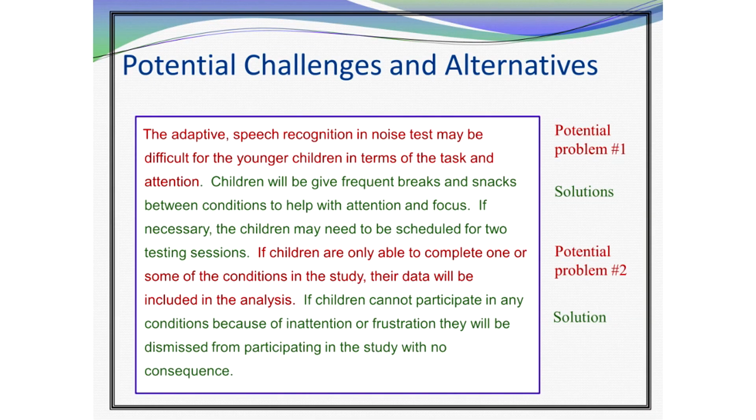Okay. So here's an example of that section. This says potential problem number 1 is the adaptive speech recognition and noise test may be difficult for younger children in terms of the task and attention. But there's a solution. Children will be given frequent breaks and snacks between conditions to help with attention and focus. If necessary, children may need to be scheduled in 2 or more testing sessions. So I'm thinking, oh, this person's actually worked with children.